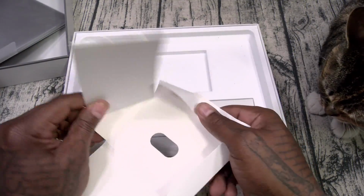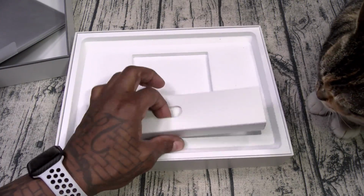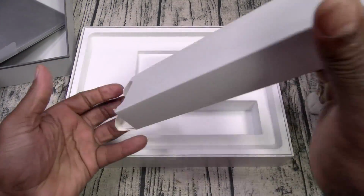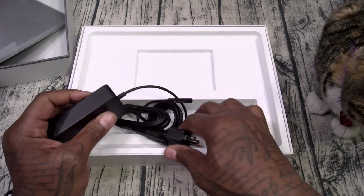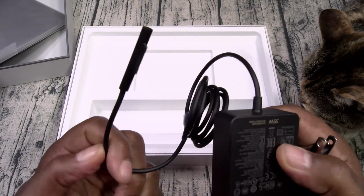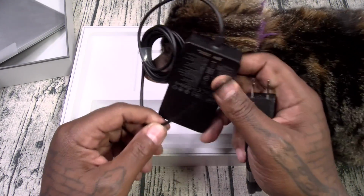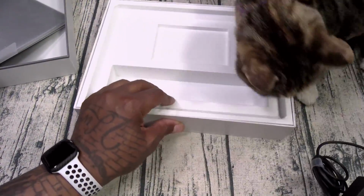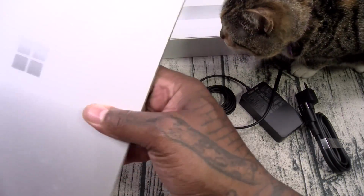Now, this is going to be your usual books and stuff. Plug them. File them to the side. This is going to be your charger. Now, this actually charges 2 ways. So, it comes with your Microsoft proprietary style charger. You can only use this on this laptop. But if you want, you can also charge it with a standard USB Type-C charging cable. Shoes, inspect that for quality. Here we go. Okay.